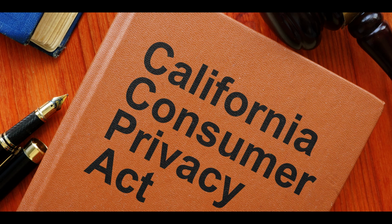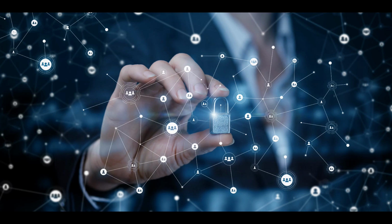The California Consumer Privacy Act, CCPA, grants consumers rights related to the collection, use, and sale of their personal data. Signed into law in June 2018, the new regulation comes as a response to a multitude of businesses targeting Silicon Valley firms that are making headlines for mishandling or exploiting private data.